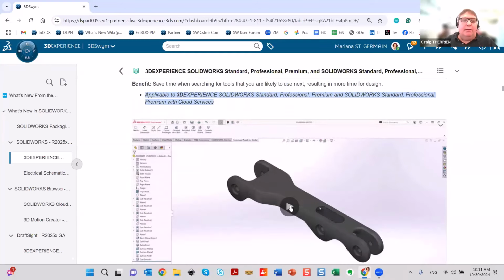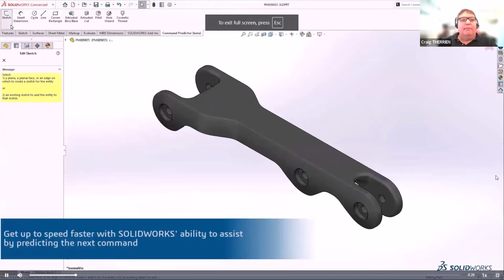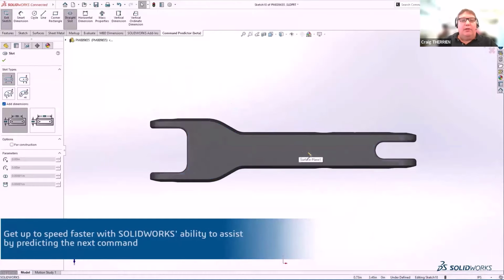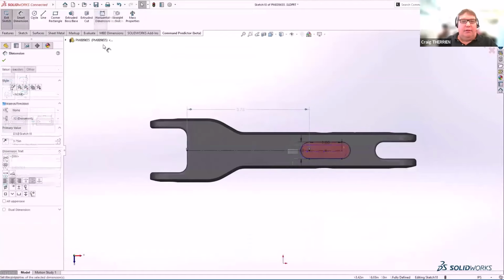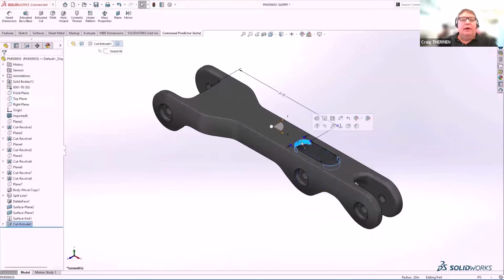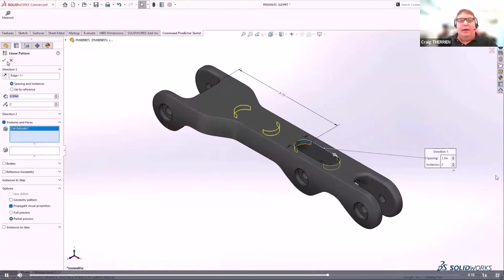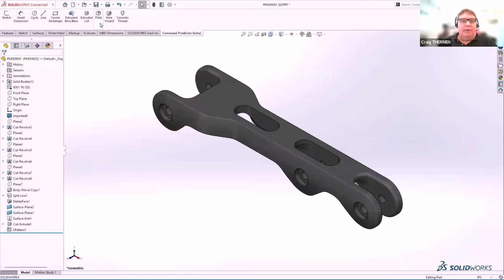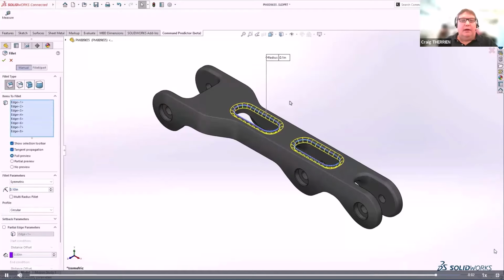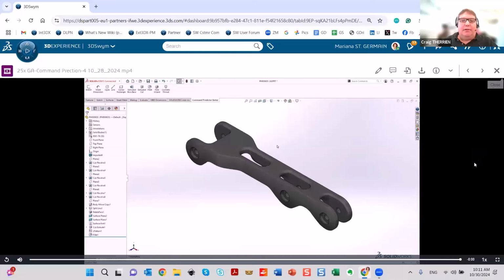The Command Predictor is really targeted at newer users of SolidWorks to begin with, helping them figure out what's the next thing I should be doing in SolidWorks. As the user is making selections, it's bringing up the next most predictable command that the user is going to be using. And that's helping them from having to search through all the command menus and everything. Of course, if they can't find what they're looking for, they can always use the command search to get to what they want. Okay, next.